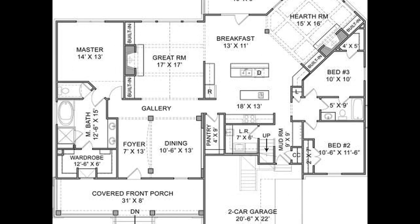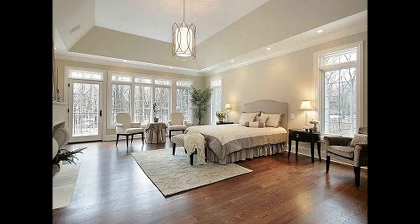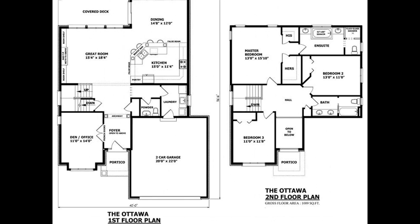What is involved in getting custom home design plans? The first order of business is purchasing a lot. A truly custom home design is specifically designed for the lot it sits on. Please read design articles online.